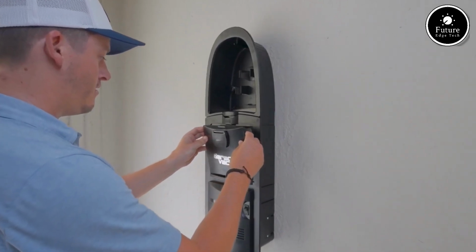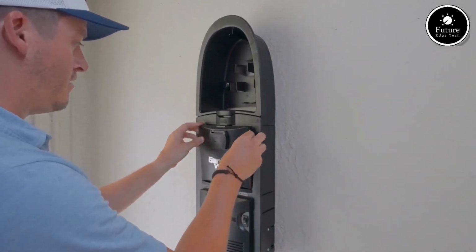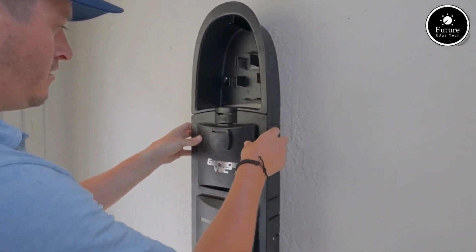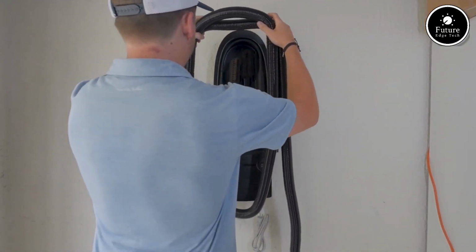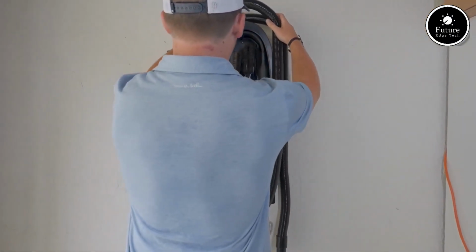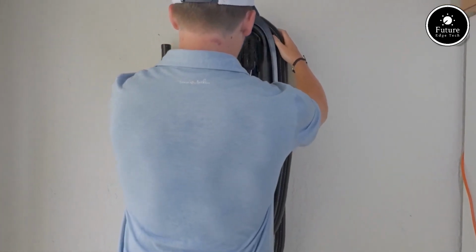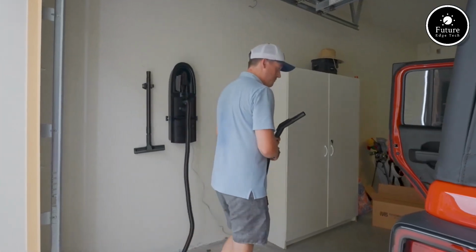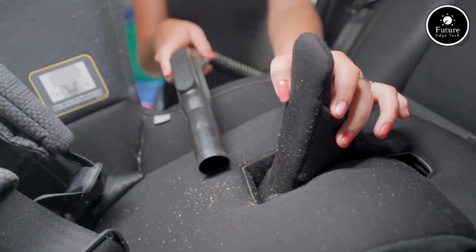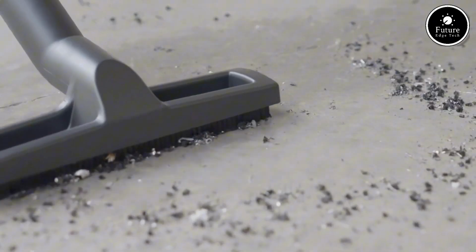Clean your entire garage or vehicle from a single mounting point. No dragging or lifting required. Its HEPA-type filtration system captures fine dust and allergens, keeping your air cleaner and safer. And the best part? No dust bags. The bagless, reusable collection container is easy to empty and clean, saving you money and reducing waste.